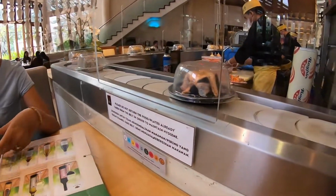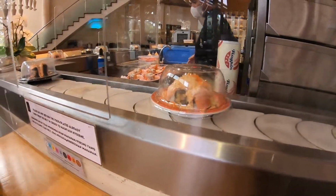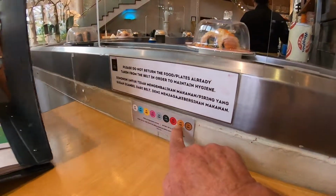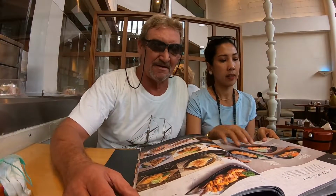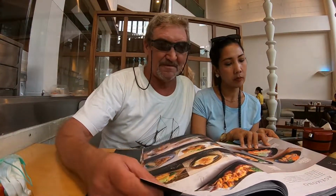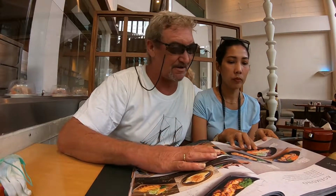Okay, so as you can see, they've got the little sushi train here, and you can more or less just pick what you want, and by the colour codes here is how you pay. Okay, so we're going to pick four different things, two cooked and two sushi and two drinks, and we'll see what it's like.